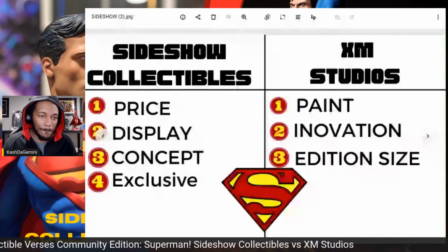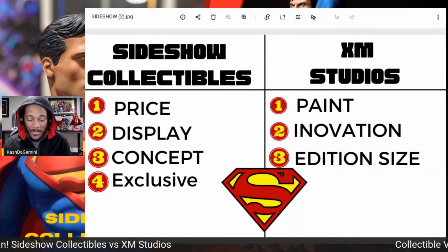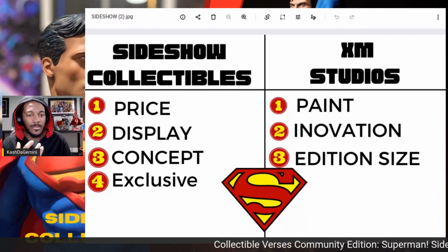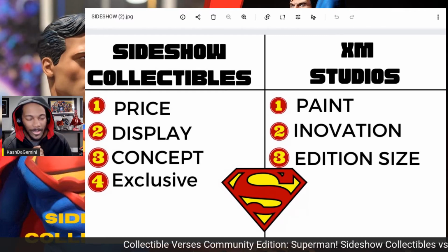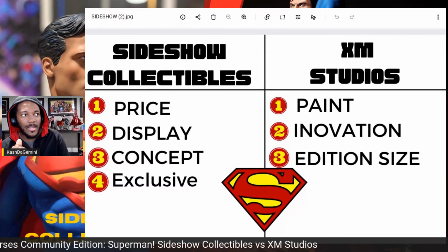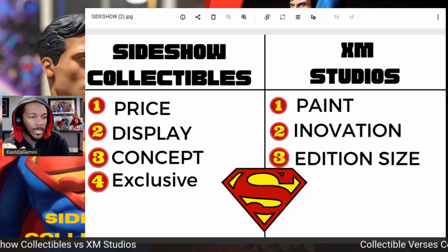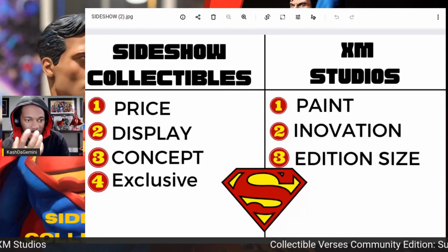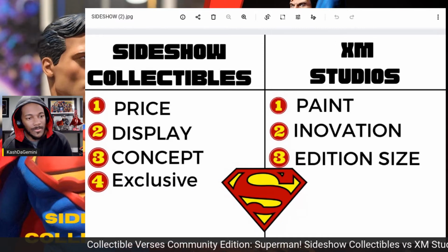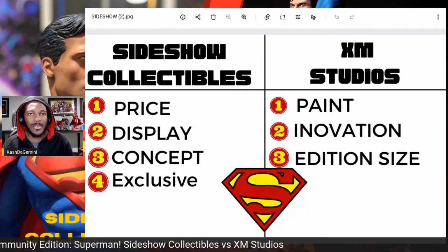Now check this out. So Sideshow Collectibles, I have them better at price. I have them better at displayability. It doesn't take up as much room. You're still getting the exclusive. He's holding Brainiac's head. I definitely like that. That goes to number 3 with the concept. I like the concept of the base being Brainiac, and the exclusive of him holding Brainiac's head. I love that.